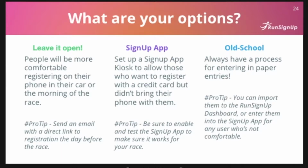So number 1, we've been repeating this over and over, but leave it open if you can. It makes things so much better if participants have the ability to register at home, in the car waiting, in line for a check-in, whatever. People are generally more comfortable registering on their own phone, on their sofa, or whatever. So let them do it at home if they can. Let them do it in their car if they want to. Give them the option, again, to do the sign-up app.